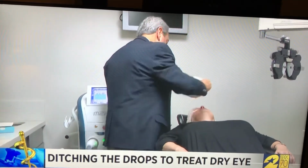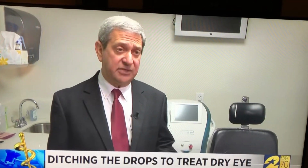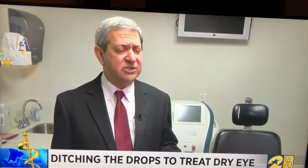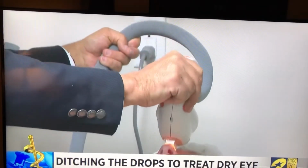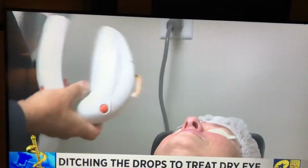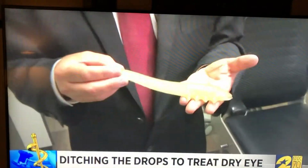It is a process. So many times the person will have the IPL the first time and say, I don't feel any better. So it takes several treatments to get these little feeder vessels to quit feeding the inflammation to the eye.